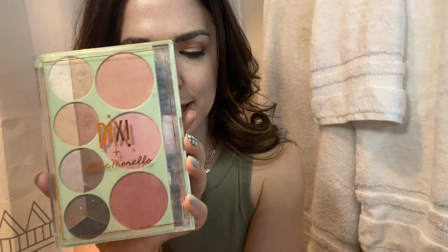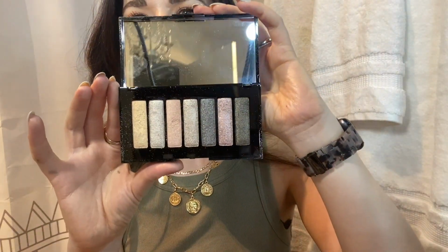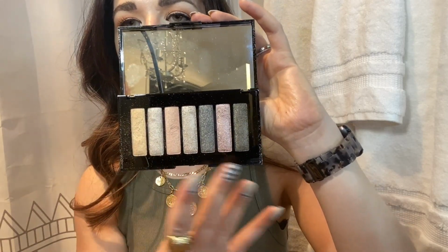Got another Pixi palette. This one I'm going to set aside so that if my friends want to call dibs on this, they can. I just feel like I have all of this in other places. So one is from Butter London. They send me so much PR and sometimes I love their stuff and sometimes I don't. This is an eyeshadow palette that I just don't really love. It's all shimmers. I never reach for it. Probably put that one to the side.